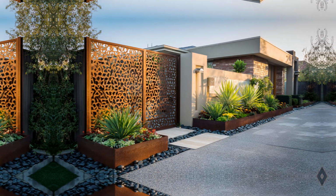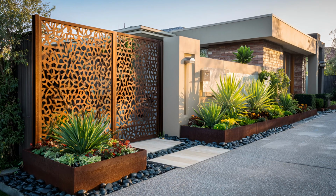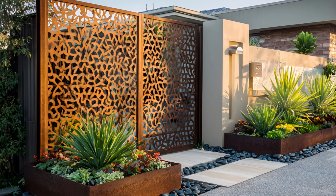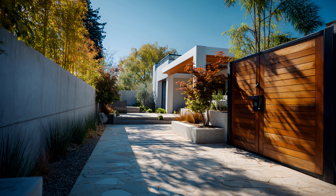Biophilic entrances do more than please the eye. They reduce stress, improve air quality, and remind us daily of our relationship with the natural world. As climate change and urbanization accelerate, such designs will only become more important, offering a healing balance to the concrete and digital intensity of modern life.